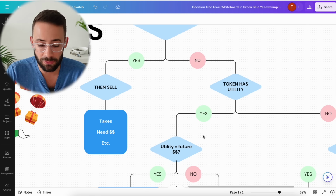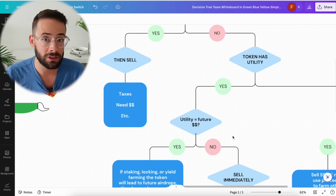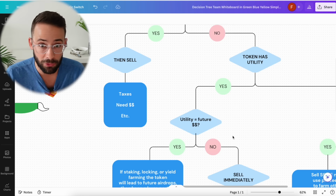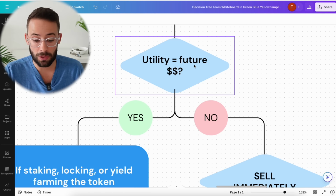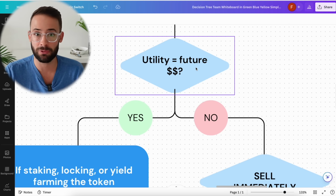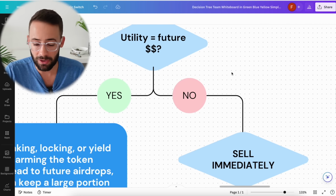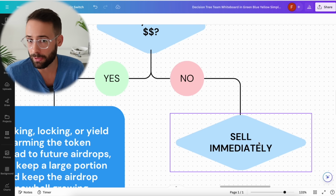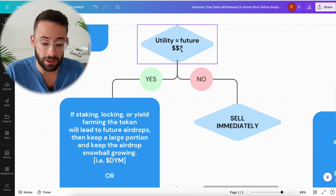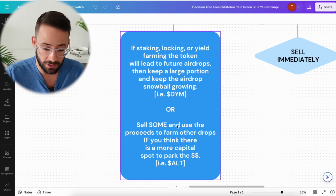Now, if the token does have some sort of utility, you have to also ask yourself, is that utility going to lead to more money in the future, more airdrops or high yield, so that you can use this to keep building up your snowball? If the answer to this question is no, if the utility is pointless somehow, or it's just for fun, or it gives you access to things that aren't going to bring you further monetary benefit, then honestly, I think the best approach is to just immediately sell that airdrop. There's no point really in holding it. However, if this utility is going to lead to future dollars somehow, then there's a more interesting and nuanced approach that you can take.